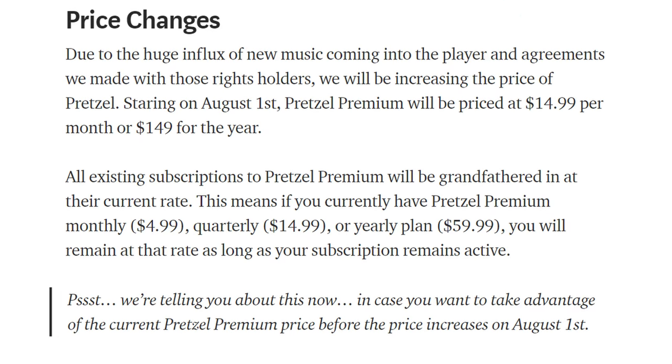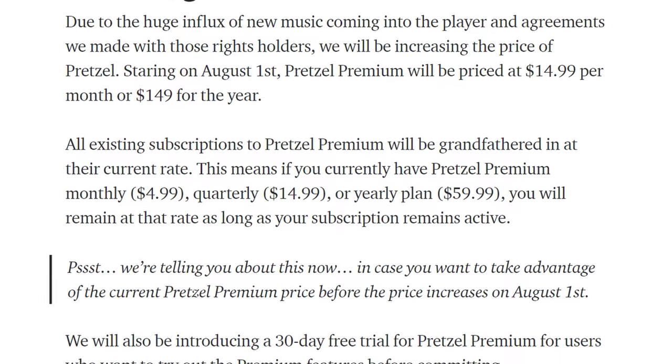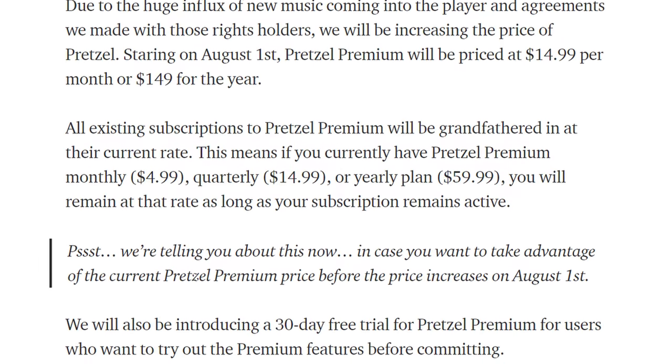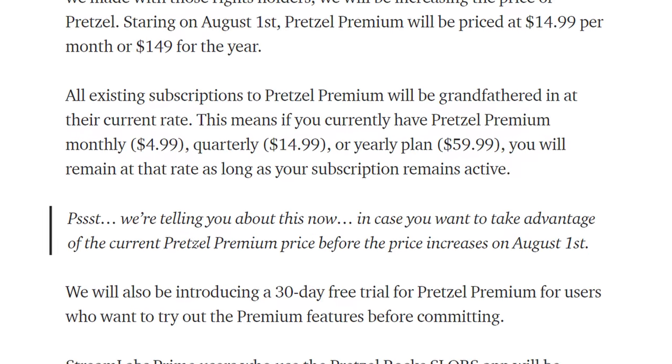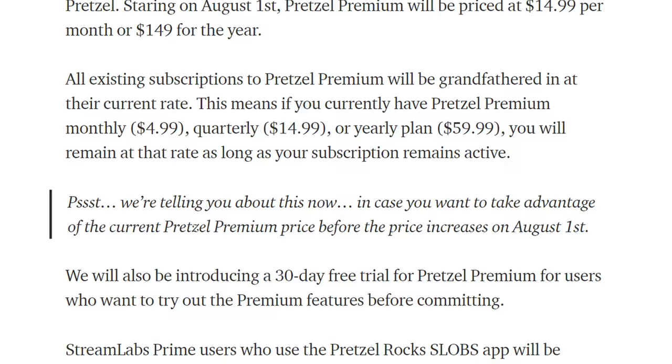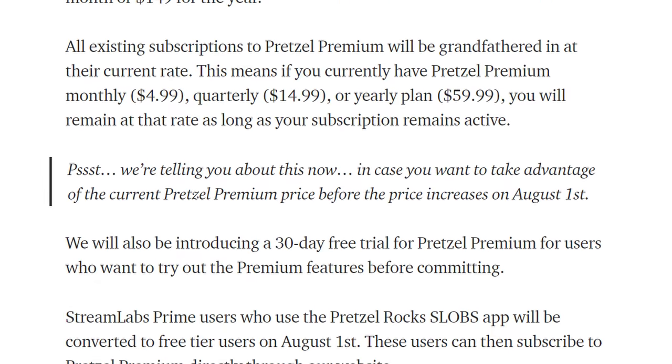Along with all of this, there is new pricing coming to Pretzel. So previously everything was $5 per month, $14.99 if you paid quarterly, or $59.99 if you paid yearly. As of August 1st, the pricing will be $14.99 per month or $149 for the year, which is a doubling in price for the year and a tripling in price for the month. This is due to all of the new agreements, the player changes, and the literal 10x of the music available. But that is a pretty hefty jump.